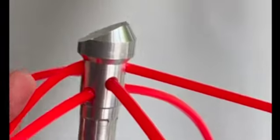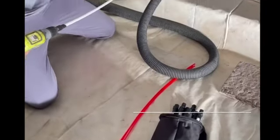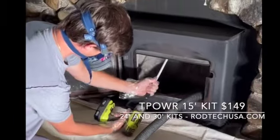TPowr systems are sold as 15-foot, 24-foot, and 30-foot kits. Additional 3-foot rods and further information are available at rodtechusa.com.